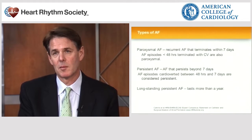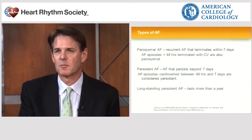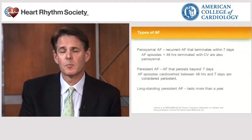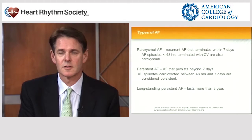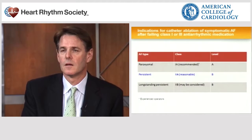He was right on the bubble between long-standing persistent, maybe barely into that by a few days or months, and persistent AFib. Of course, these are important because the longer we've been in atrial fibrillation, the harder it is to treat. Doesn't matter whether you're talking about drugs or ablation, it's just harder to maintain sinus rhythm.